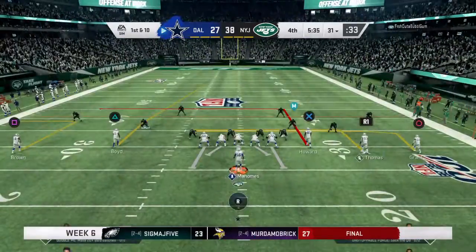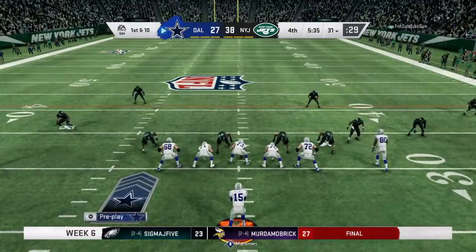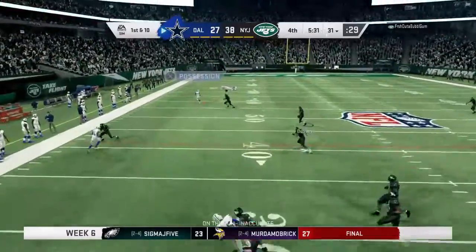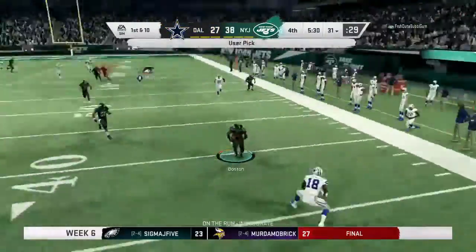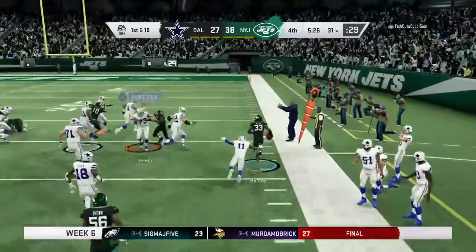Line of scrimmage, the 31 now on 1st and 10. Shotgun snap to Mahomes. Steps away to his left. And he's going to be intercepted a 3rd time. Picked off by Trey Boston.